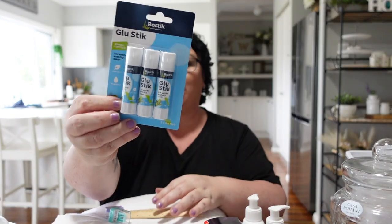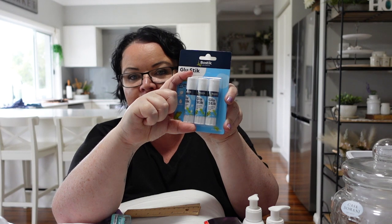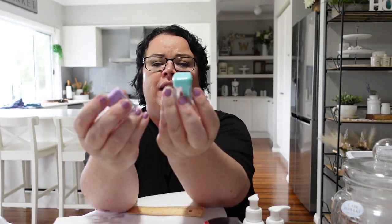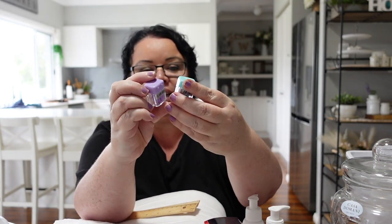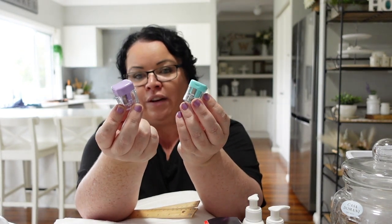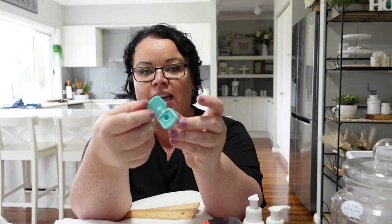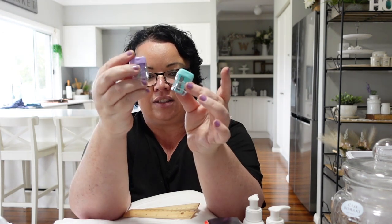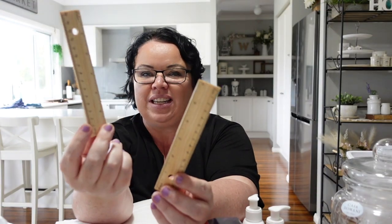I also picked up a little packet of the Bostik glue sticks. These are also the mini size. They're maybe a little bit bigger than a chapstick. I also picked up two tiny little sharpeners, which I think are adorable. These are the Faber-Castell. I think they were like 40 cents. I've got one for my art kit and one for my journal kit. And I like them because they've got a lid. The shavings can be collected inside. No mess, no fuss. I also picked up two tiny wooden rulers. These were about 30 cents each.